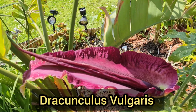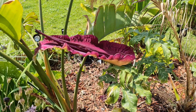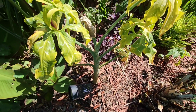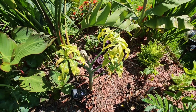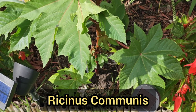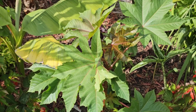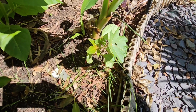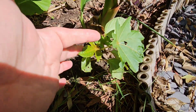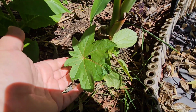The Dracunculus voodoo lily grows very differently, however. Once the flower dies back, the leaves also die back and disappear for the rest of the summer, as mine are now. The Ricinus that I sowed in spring are now getting a lot bigger, and this is a plant that will grow very quickly throughout this year. And I've actually discovered 2 self-seeded Ricinus here, so I'm going to let these ones grow as well.